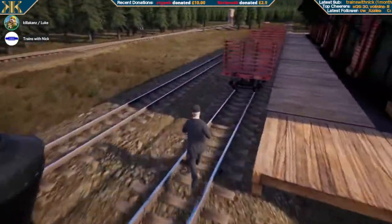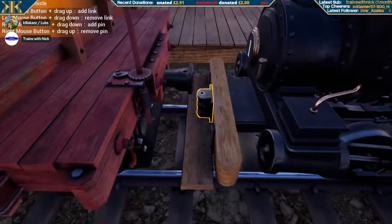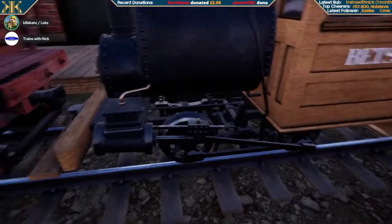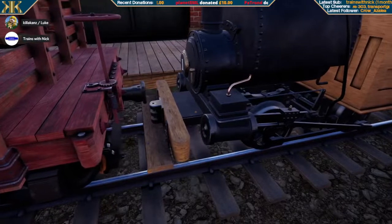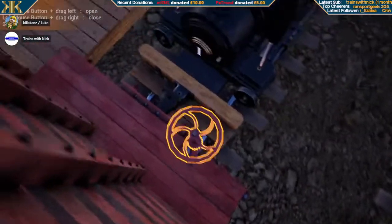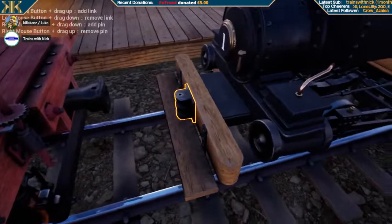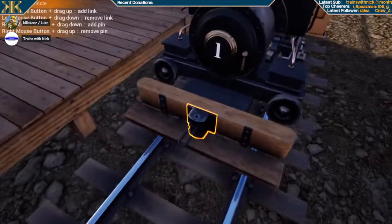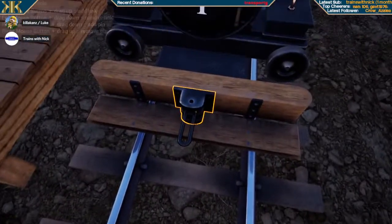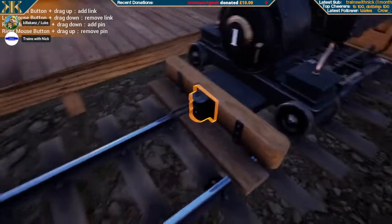Okay, so we're coming up to the wagons now. Let's just check couplings. Can you back up a little bit just so I can get the coupling sorted out? Right. Pull that. That's it. Is that enough, or just need a little more? That's fine. Okay, there we go.